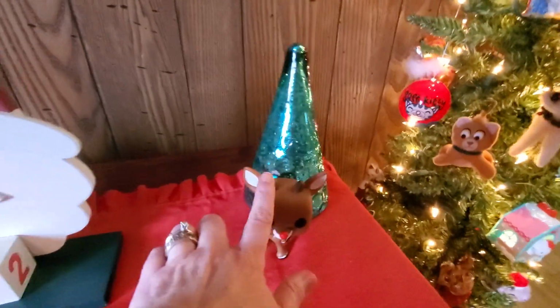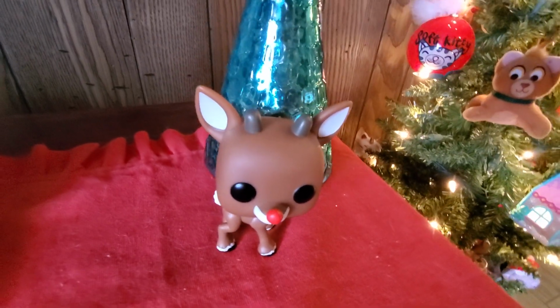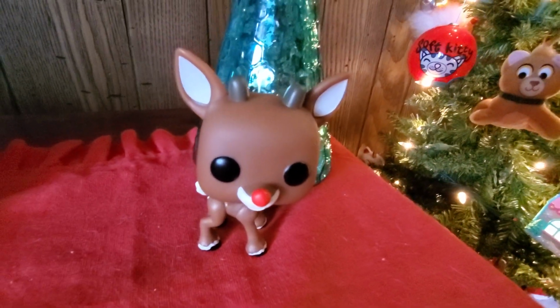This is a Funko Pop though, if you collect Funko Pops. They'd done Rudolph once before, and I think they redid them again this year. I kind of wish I'd gotten a few others, but that's okay. Did I need them? No. Just cute, right? But I did get Rudolph.